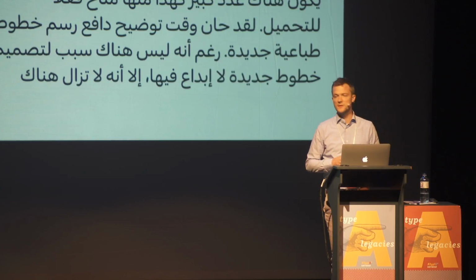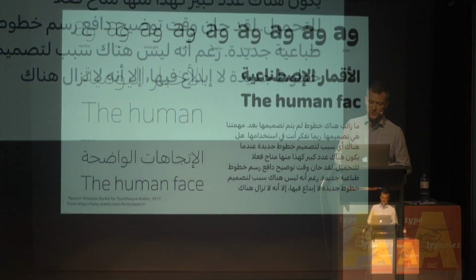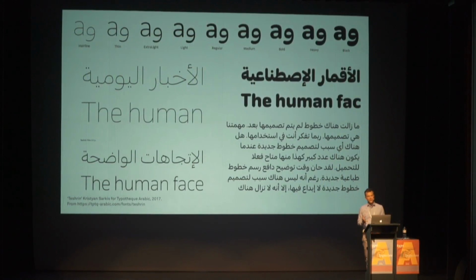It complements an extensive multi-script family in which it maintains a fair degree of independence. Christian Sarkis' designs, Canon and Teshrin, both published in 2017, also show some of the issues that arise with the expansion of Arabic typographic voices. Canon and Teshrin are built on the same skeleton, but the latter has a fully rounded stroke. And I imagine that it took Christian quite some ingenuity to develop type forms that remained legible whilst maintaining consistency in weight and style.